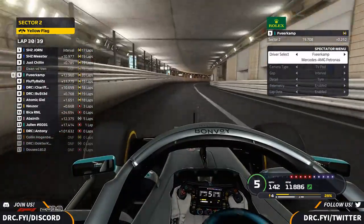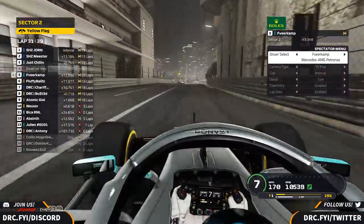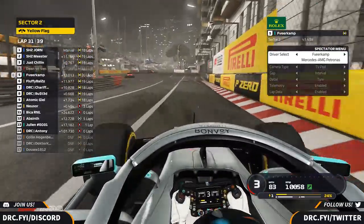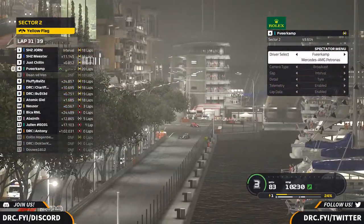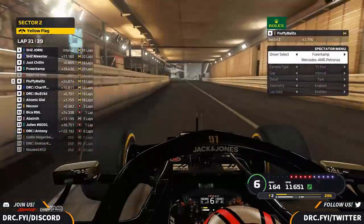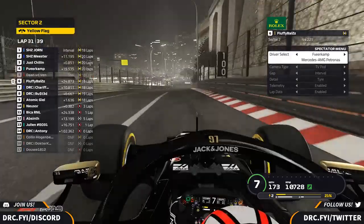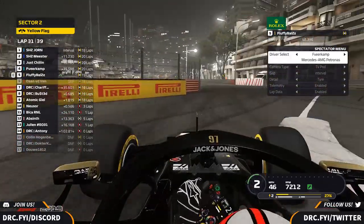Dan's lost it. That's down at the Nouvelle chicane. It's gone wrong with Vivian as we come up to said corner. What's he done? Has he just plowed into the front wing? Front end? Yeah, you can see the front left wheel is off that car. He's obviously smashed it in the wall on the left hand side. And that is Dan out of this race. What a shame.